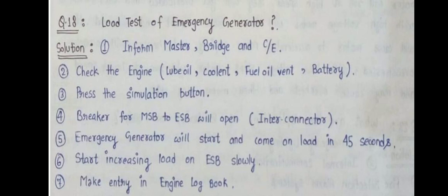To recap the load test: we have to inform the master, bridge and chief engineer, and check the engine, that is lube oil, fuel oil, coolant, battery and all. After that we press the simulation button, and the breaker of the MSB to ESB will open and trip, and the ship will have a blackout. Within 45 seconds, the emergency switchboard will take power on load and the emergency generator will come on load. Then start increasing load on the emergency switchboard slowly and make an entry in the engine logbook. This is the load test that we can do on the emergency generator.